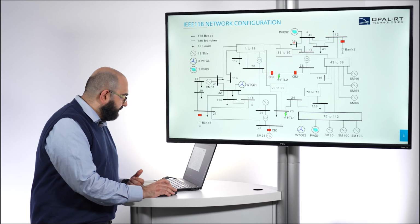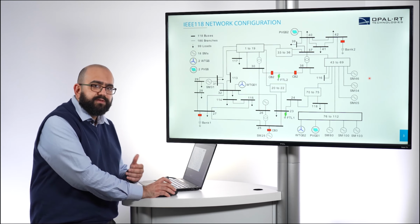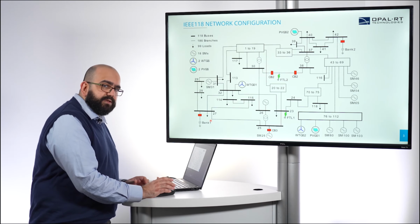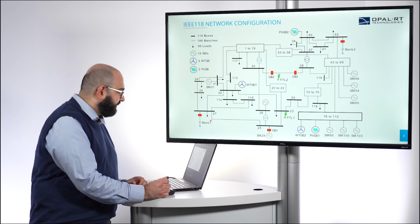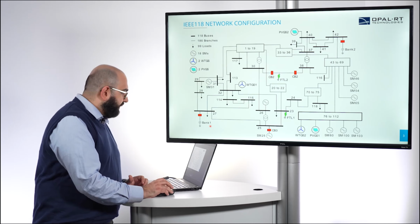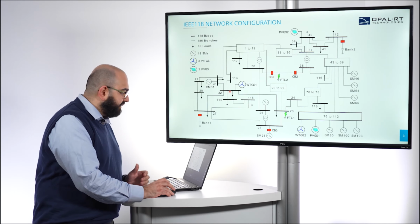One panel here and the other one here. You can also see numerous synchronous machines connected in the network as well. There are capacitor banks in the network that participate in the wide area control scenarios that we have made. The capacitor banks are there to compensate for an undervoltage that might happen due to a fault at the POC, or point of connection, of the DERs at different buses.